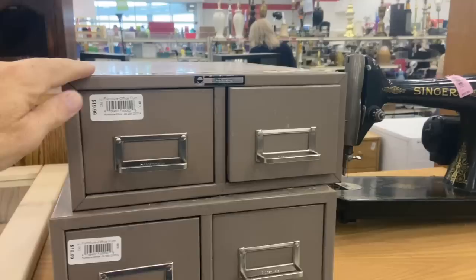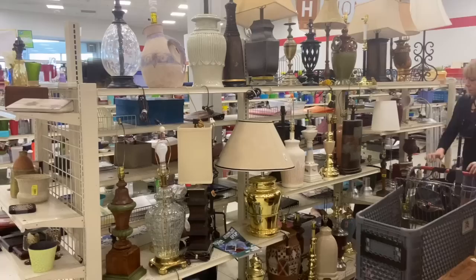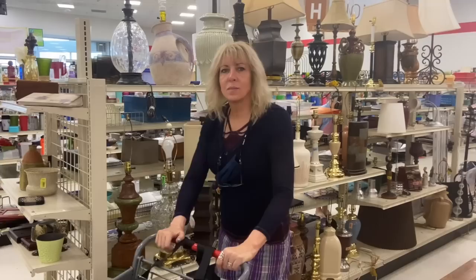And that's why for $20 for the pair, they're really worth buying for resale. And since Yvonne appreciates 70s design like I do, Xenomorph said you should ask her if she has or you can find any of those glass lamps from the 70s.